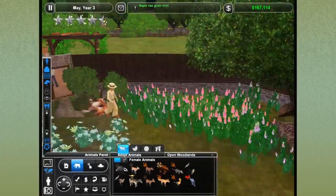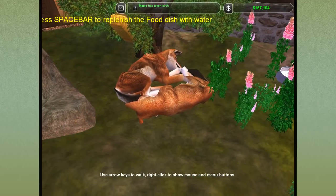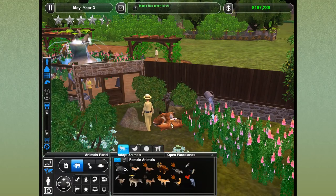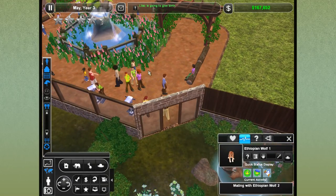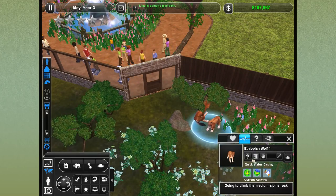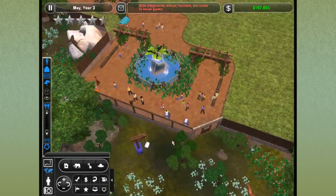Oh, and are the Ethiopian wolves... Are you guys play fighting? Or are you making new babies? What's the answer? Are we gonna have some babies? They're mating! Oh my goodness! We're gonna have some babies. This is an educational experience, I'm sure. No, look, they are not gonna have any babies. I don't think we have a very good lineup.